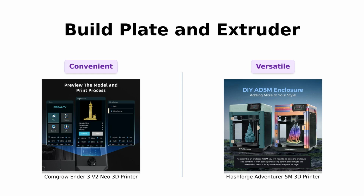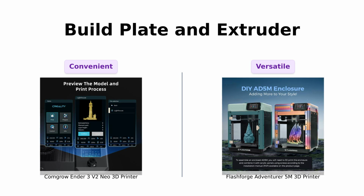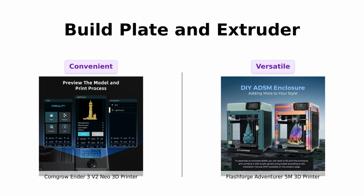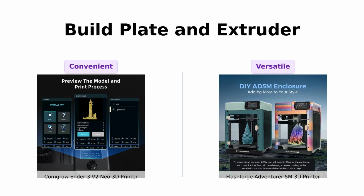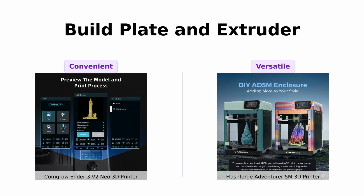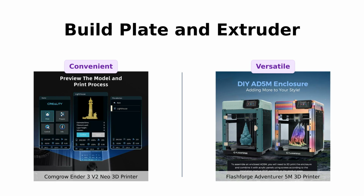On to the build plate and extruder. Ender Neo has a PC Spring steel magnetic build plate. Reviewers love how easy it is to use. Just stick it, print it, bend it, and boom, your model pops off. It also features a full metal extruder. Flashy has a flexible, removable PEI steel plate and supports a variety of filaments, making it versatile. Both are pretty awesome, but Ender Neo's magnetic plate is a real crowd pleaser.